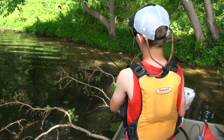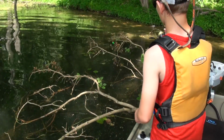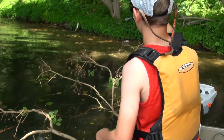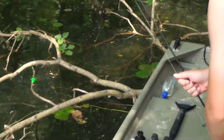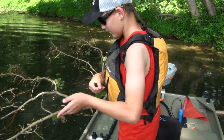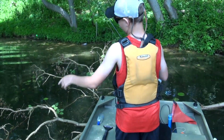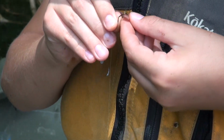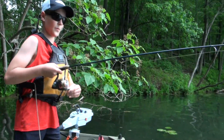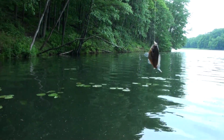There's 3 of them, big ones. Oh, he got off. Oh! I got snagged and then one of them got on. It's a little guy. Something got the worm. That's not very fun. Oh, he's a big one. One of the biggest ones we caught.